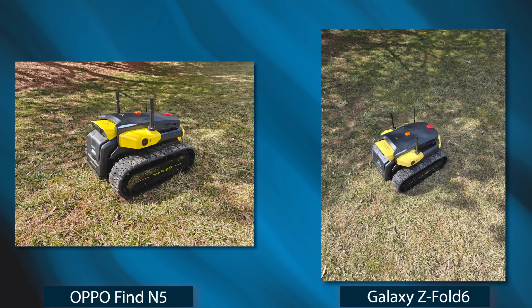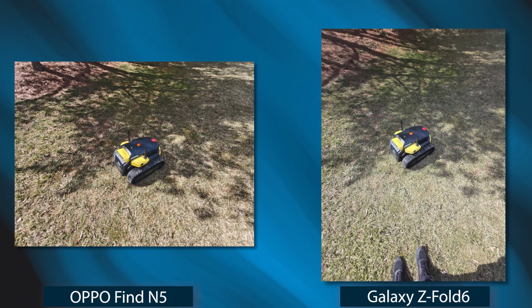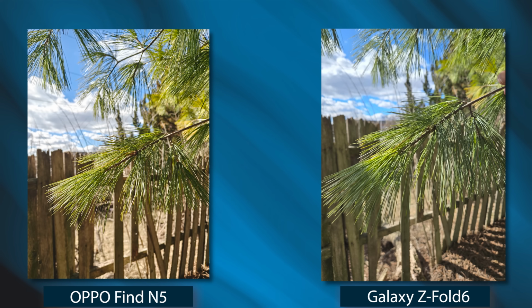All right, so starting off with the primary lens and then going to the ultra-wide lens, both of these are very, very capable in broad daylight. We have a nice natural bokeh you can see on these pine needles right here using the primary lens. This is not macro mode, this is just your standard rear lens, but if you get up close to something, I actually really like these shots.